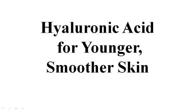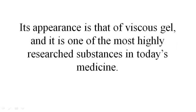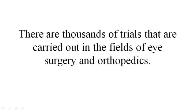Hyaluronic acid for younger, smoother skin. Hyaluronic acid is a naturally occurring carbohydrate that is found throughout the human body. Its appearance is that of viscous gel, and it is one of the most highly researched substances in today's medicine. There are thousands of trials that are carried out in the fields of eye surgery and orthopedics.